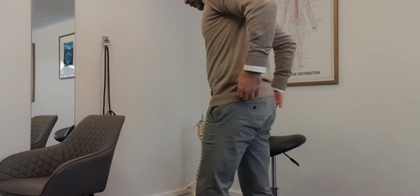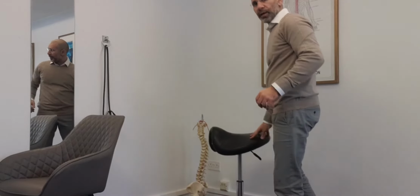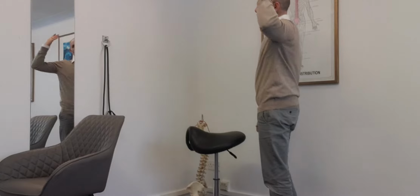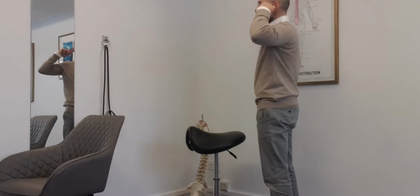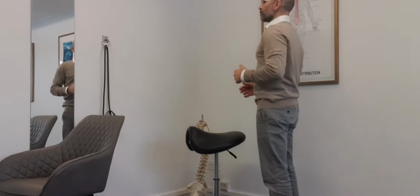So if I demonstrate, when we're standing, what we want is a good alignment. What you should see really is a plumb line, or a straight line, going through the hole in the ear, the middle of the shoulder and the hip. So that would be good posture.